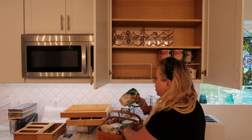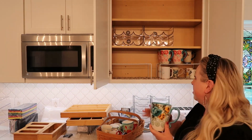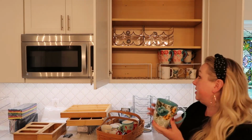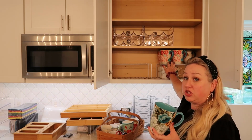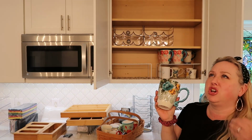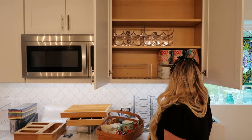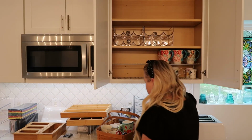And this Pioneer Woman mug, I thought I ordered a box of 4 like these because they were about $17 for 4, which was a good price. This one, I do such a good job reading the fine print, and once in a while one gets away from me. I paid $17 for a single cup. Oops. So that's our gold cup.